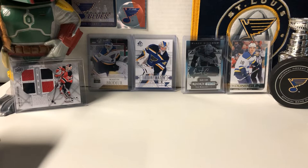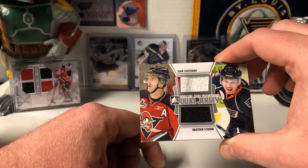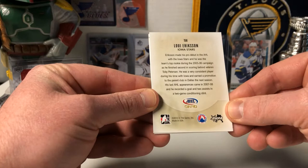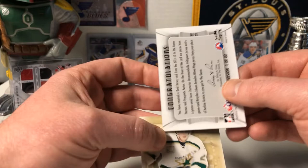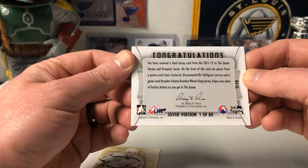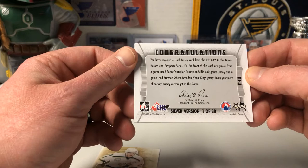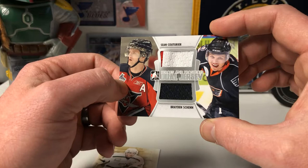So here's a video edit. In typical Molot Hobbies fashion, I completely don't know what I'm doing. When I pulled this card, the Shen Couture, and now I can't even say the name, I flipped it over and I'm like, oh, that's interesting. I wasn't even paying attention. I was trying to figure out who the teams were because I knew the players. And then I realized there's a Louis Erickson card stuck to the back of it. So yes, here we are. You've got the Drummondville Voltigers jersey and the Wheat Kings jersey for Braden Shen. This is silver version, 1/80. And as you can tell, it's super late. I didn't even catch that the first go around, but I thought it was funny enough that I needed to make an edit and put this into the video. So thank you guys. Enjoy the rest of the video.